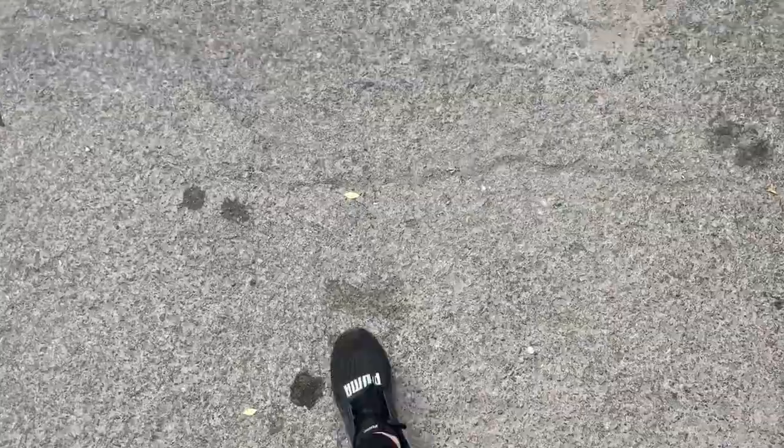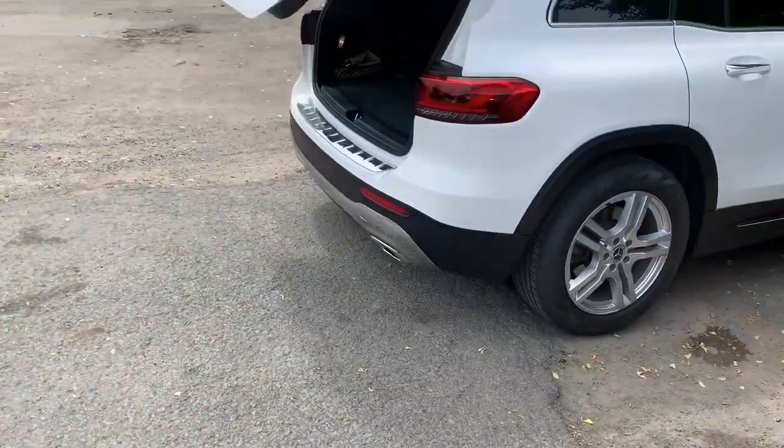All right, guys. So because of COVID, can't eat outside, can't eat inside. So we're about to go check out this first meal in the back of the car.